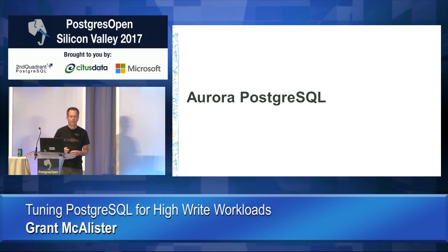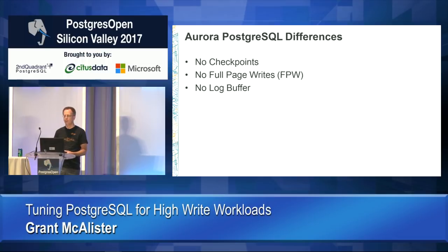Now, the reason why I'm going to talk about Aurora Postgres is it's not generic Postgres, it's our version, but a lot of this stuff that I've talked about is things that came out of our work here that we looked at on ways to improve because of the challenges of doing all this tuning. And one of the things that's different about Aurora Postgres is it's a log-based system. So we have no checkpoints, we have no full page writes, and no log buffer.